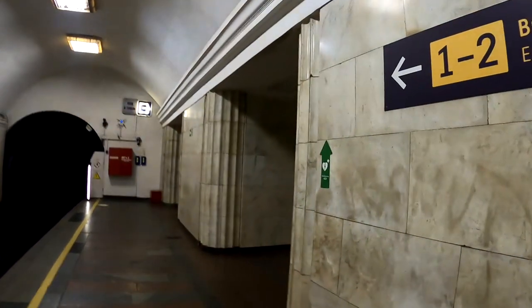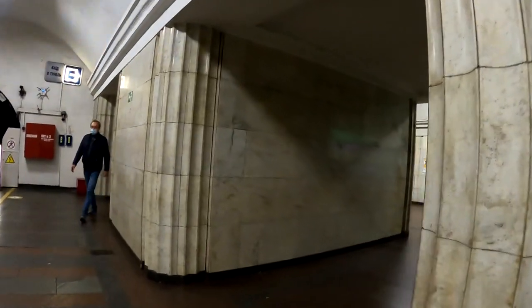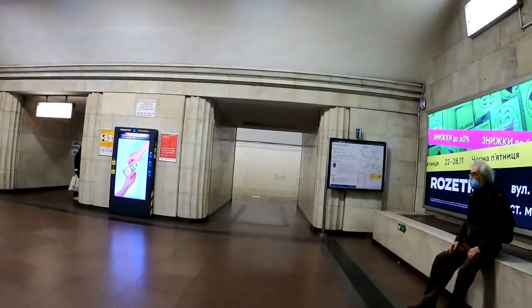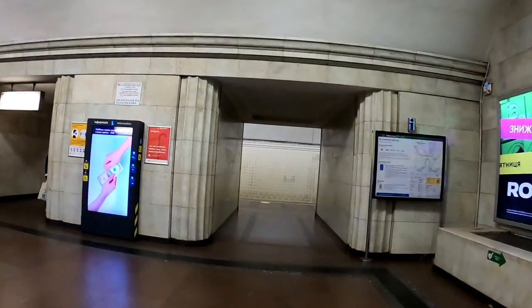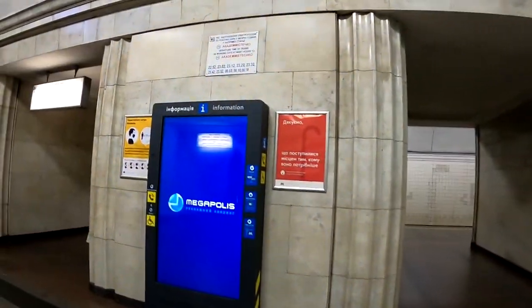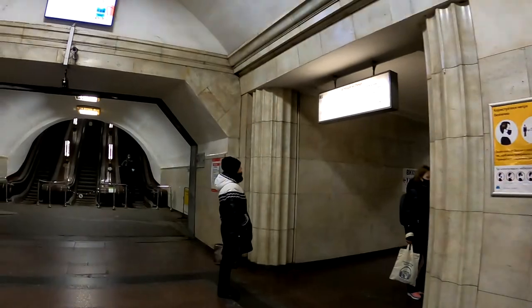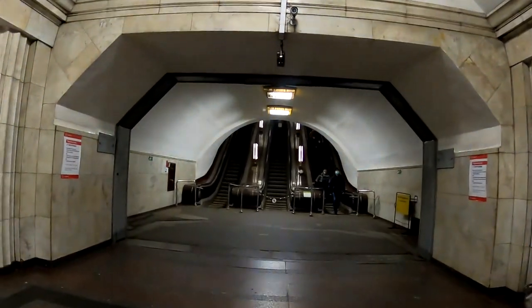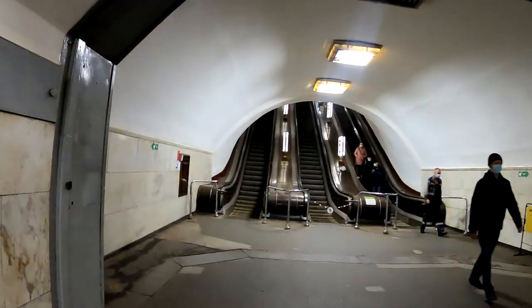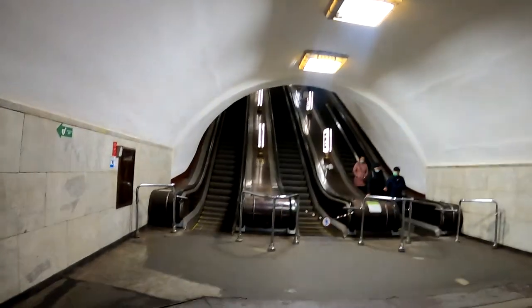So exits are down here. No, I'm going to keep this recording all the way up, just to give you a sense of how big the station is and how deep it is. So it's meant to be, I think, 160 meters or 170 meters down.